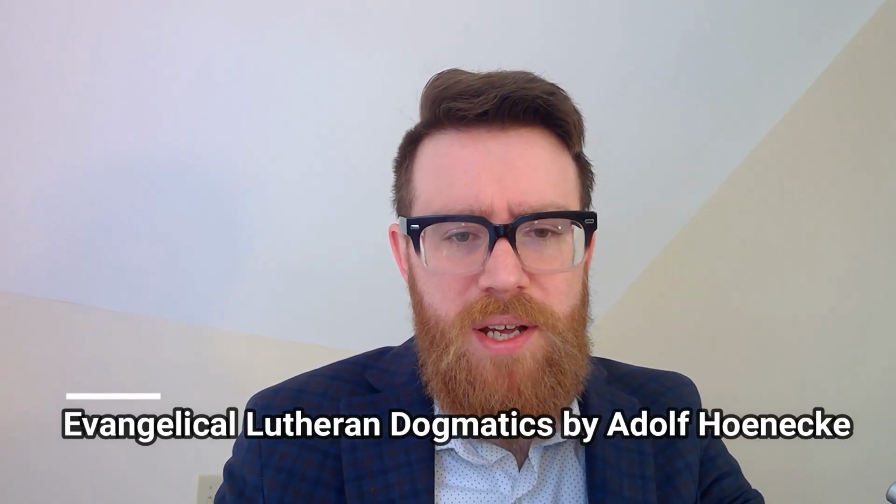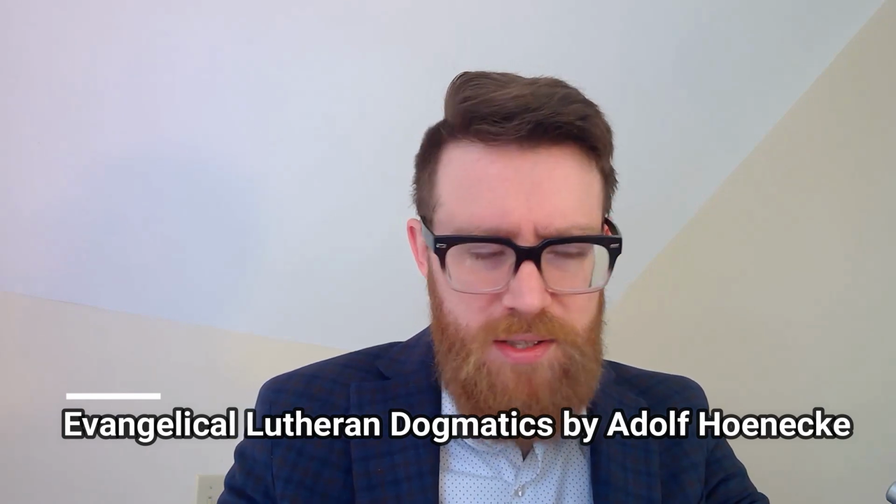There is another set of volumes that comes from that tradition, though, that is less well known, and this is the Evangelical Lutheran Dogmatics by Adolf Hoenecke. Now, Hoenecke is as comprehensive as Pieper, it's the same size as Pieper, and he was within the Wisconsin Synod rather than Missouri Synod. I have said many times that I really prefer Hoenecke. The reason I prefer him is he does work from a more traditional scholastic method, which means that his volumes are much more systematic in presentation.